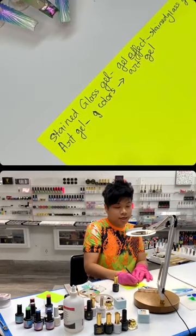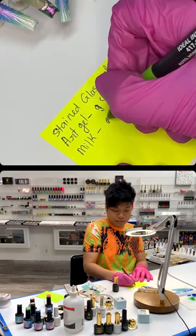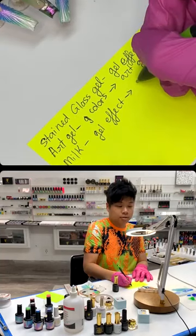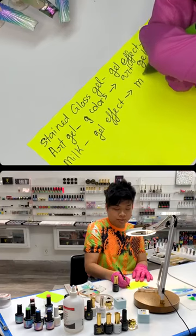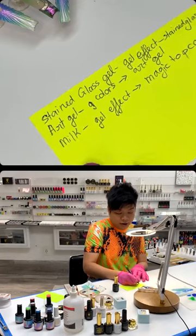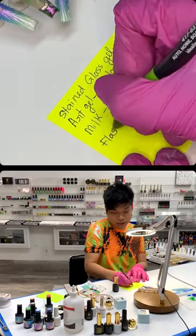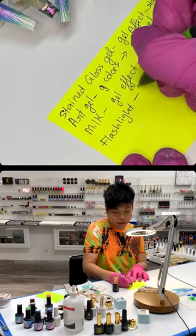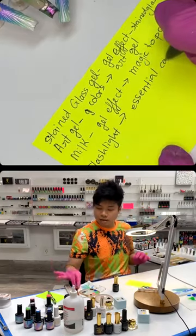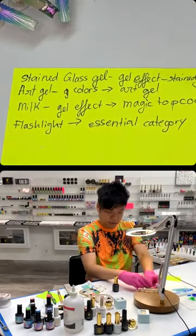Milk is in Gel Effect. And in Milk, Magic Top Coat, because milk is a top coat. I think I'm done. And flashlight. Flashlight is in the Essential category. All right, so that's it.